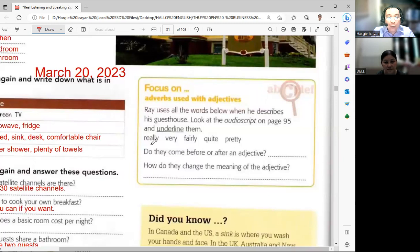The words really, very, fairly, quiet, pretty, and high. What do you think? Really, very, fairly, quiet, pretty, these are all adjectives or adverbs. Why is it an adjective? Because you see, really is in the thing, not the action.